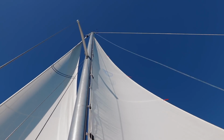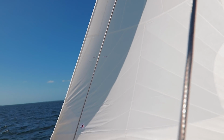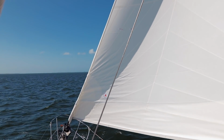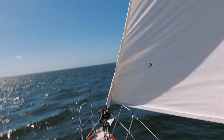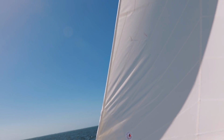We got a single reef in the main. We've rolled in our new 110 about 2 rolls, just so we lost the foam luff. And see this? I think I don't have enough backstay tension. I think that might be part of the issue with the fluttering of the sail. Because that to me looks like that forestay's dipping quite a lot and pulling from right there.